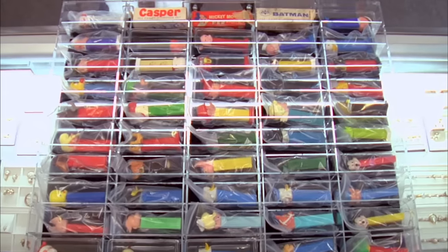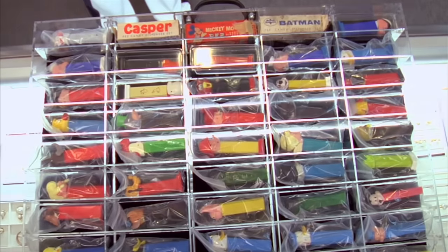Such a big collector, man. Why are you looking to sell them? Well, to be honest with you, a lot of these are my doubles. Okay. And I just want to unload them. Okay. So I can make money on them and buy more Pez, obviously. Buy more Pez, definitely. Okay.